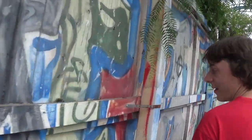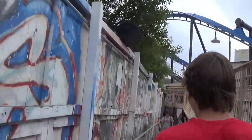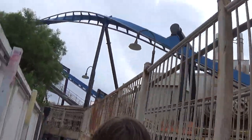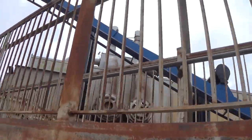Yeah. You know what? It's great to be here. I like the theming around here now. All the rusty fences really fit with Gotham City. Public sewer works. There we go, let's get inside. Building looks good.